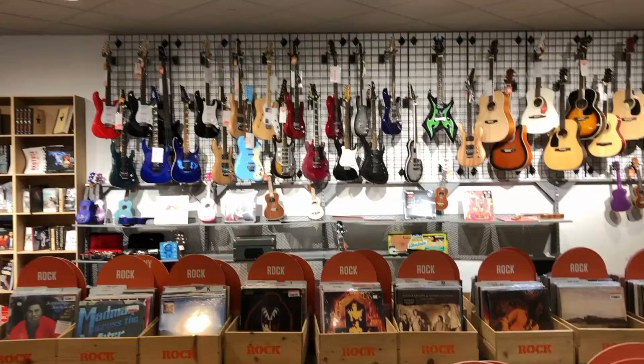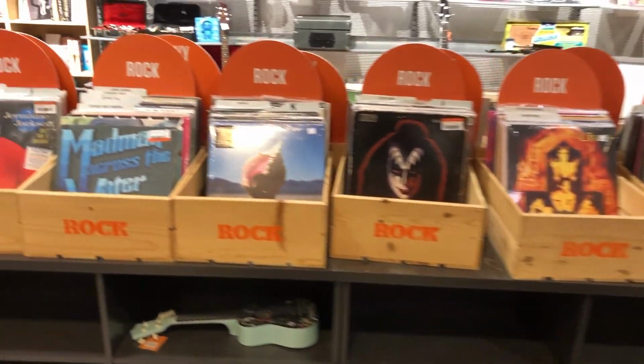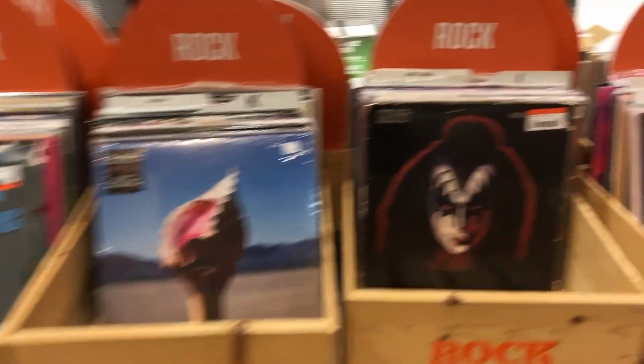They have books. They have some musical instruments, as you'll see here in a minute. They at least had guitars. I forget if they had anything much beyond that. We were looking a lot at the records. A decent selection, a lot of rock and roll. They have both new and used. Prices are not super cheap.